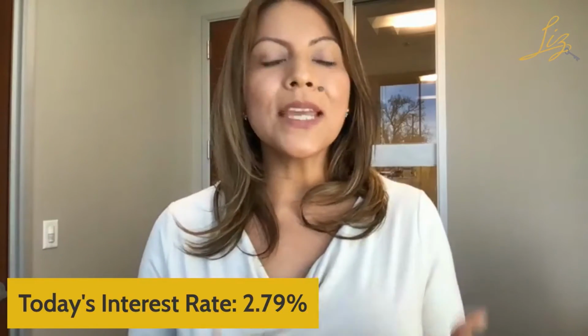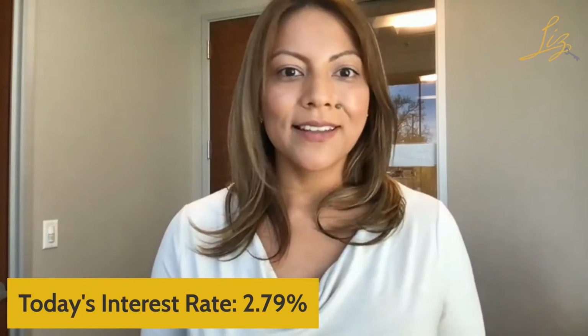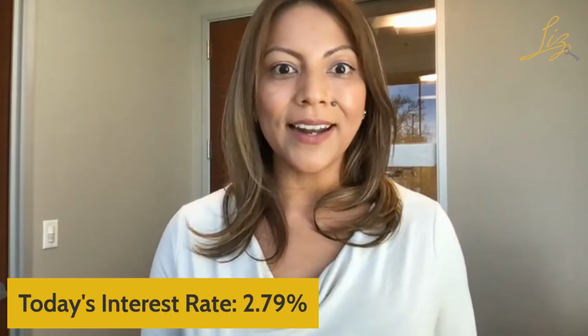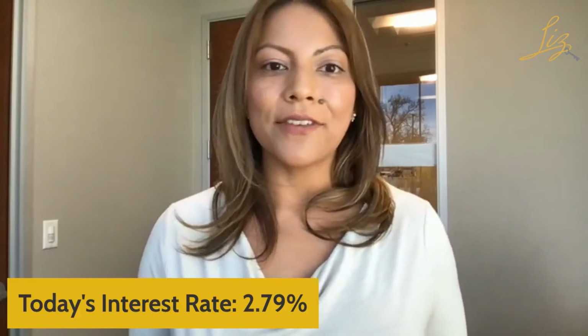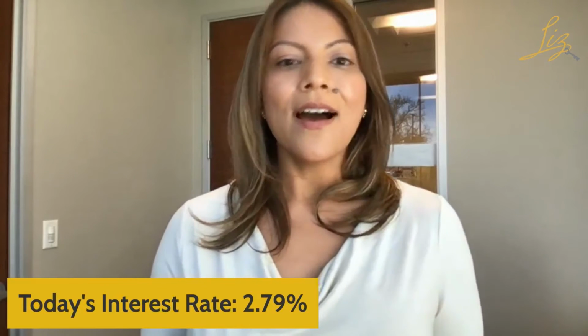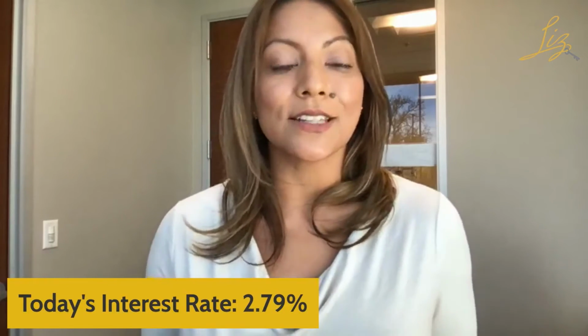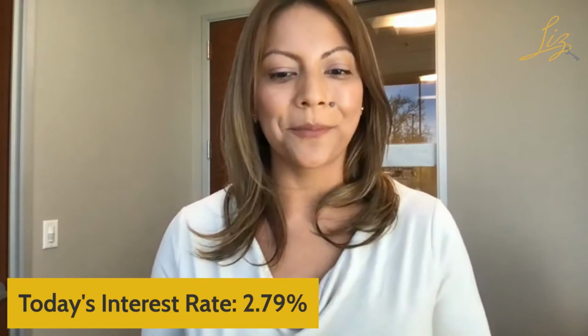I mean, the median down payment that a buyer is putting down right now is 12%. That's certainly less than 20%, and it's a little bit more than that 3.5% FHA, but it gives you the opportunity to actually have full control of an asset that is going to be appreciating for at least as far as I can see in the near future, okay?